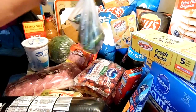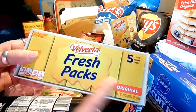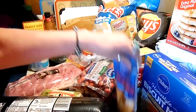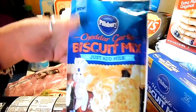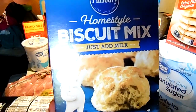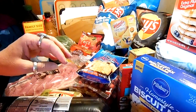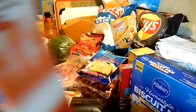I got some jalapenos so I can make my favorite Velveeta dip. I got the 5-pack of small Velveeta blocks. I got a package of cheddar garlic biscuit mix by Pillsbury. These are very handy. I got a box of the regular biscuit mix. This just requires some milk that you can make with your powdered milk. I got a box of complete pancake and waffle mix.